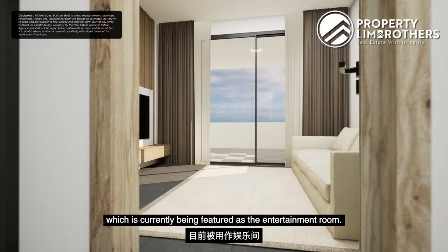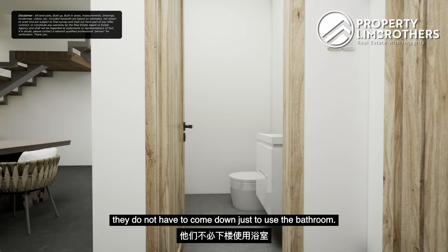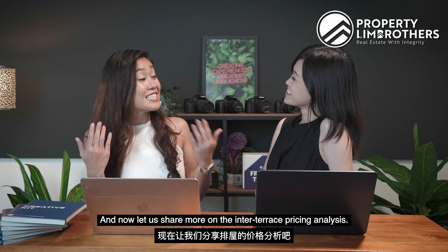So the great thing is that both of these rooms also come attached with their own bathroom for your occupants who are staying at the attic level. They do not have to come down just to use the bathroom. And again, it also comes with a proper roof terrace as well. And now let us share more on the inter-terrace pricing analysis.